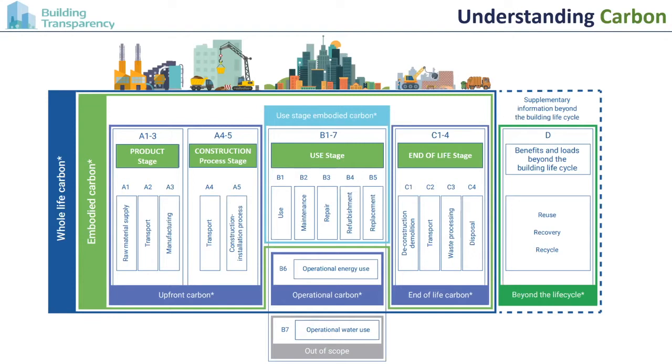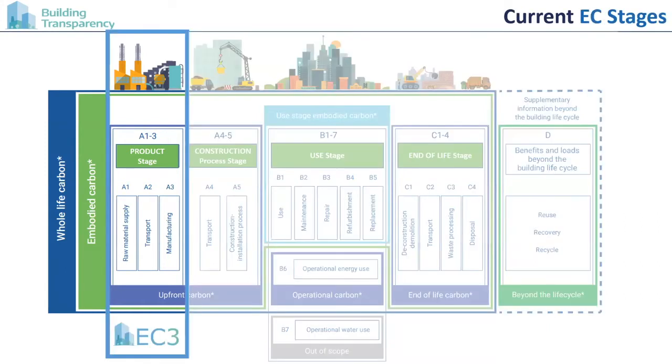And again, we know that a lot of the emissions that we can impact right now, and actually the largest source of embodied carbon emissions, are really in this A stage, this product stage. The tool that I'm going to show you, EC3, is really explicitly focused on this product stage where 80% plus of the emissions are likely to be. We want to reduce that product stage through specifications and procurement of low carbon materials.